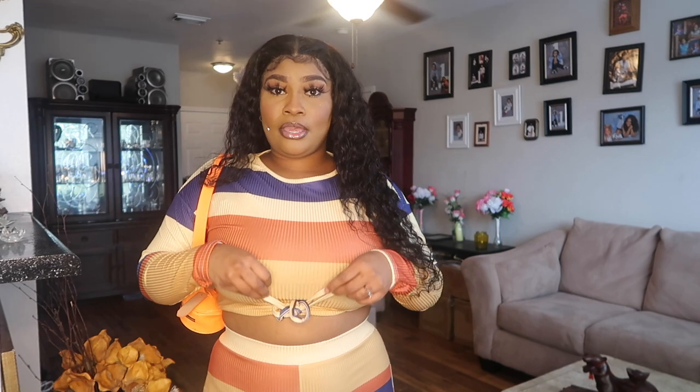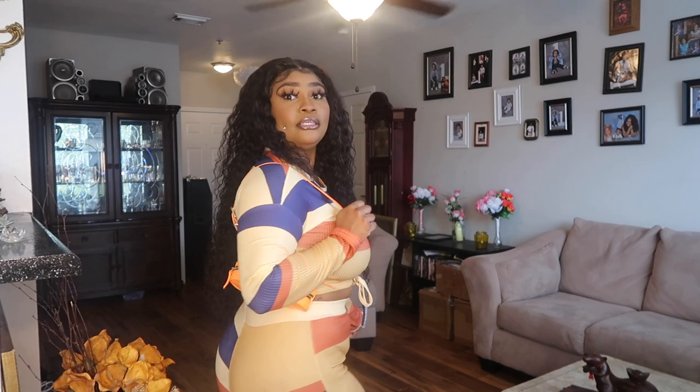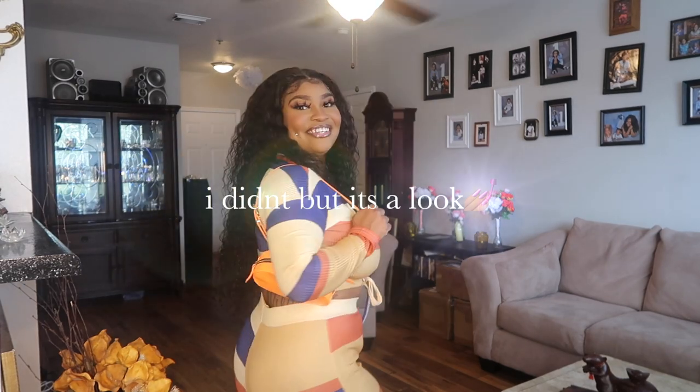It is a two-piece with long sleeves and long pants. It also has a shirt that you can adjust. You can loosen it and tie it. It's adjustable to your leggings. The string is pretty long, so you can also wrap the string around your waist as well. I think I'm wearing this today. Thank you, Lovelywholesale.